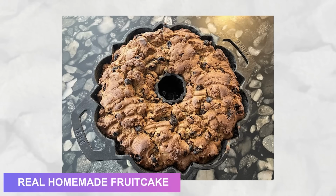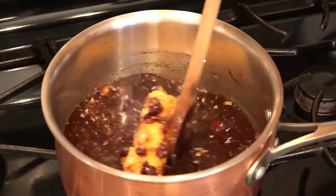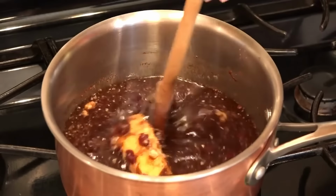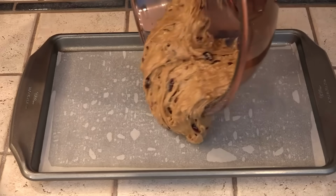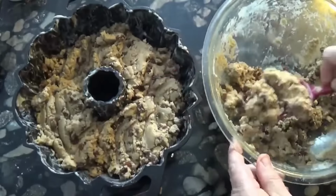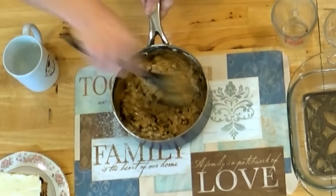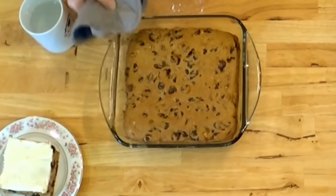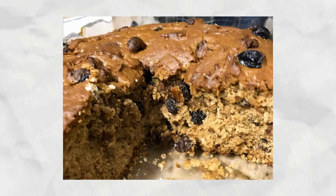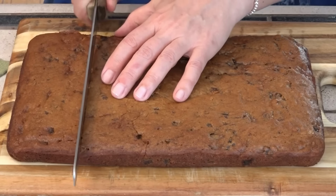Real homemade fruitcake was once the crown jewel of Christmas baking, a labor of love that began months before the holiday arrived. Families would soak dried fruits in brandy or rum for weeks, letting the alcohol preserve and flavor the currants, raisins, citron, and candied cherries. The batter itself was rich with molasses, brown sugar, spices, and enough eggs to bind everything together. Baked low and slow in tube pans or loaf tins, the cakes emerged heavy and fragrant, then were wrapped in cheesecloth soaked with spirits and stored in cool cellars.